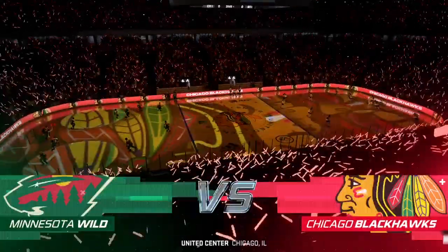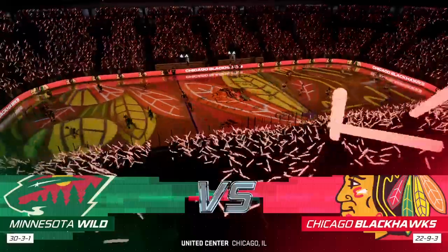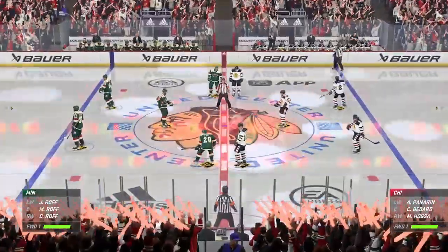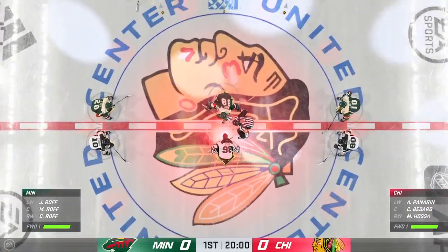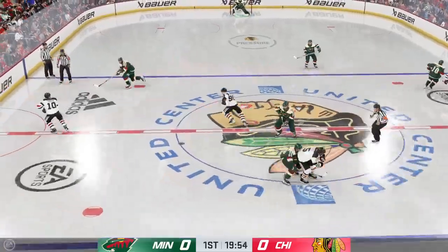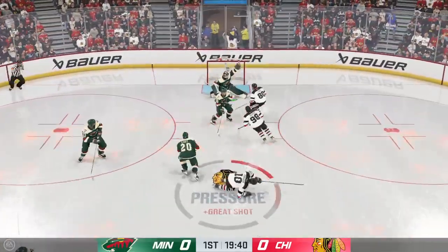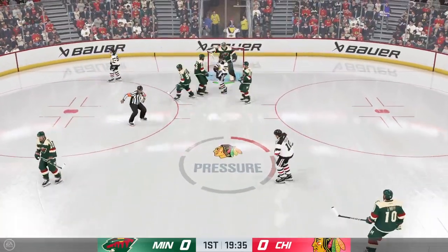Name is James Cebulski, and one of the hottest teams in hockey will look to keep their win streak intact on the ice tonight. And we are about set to drop the puck on this one. The Blackhawks take possession here on the opening draw, and we are underway. Shot! Here's a shot! And he stakes that one with the glove.